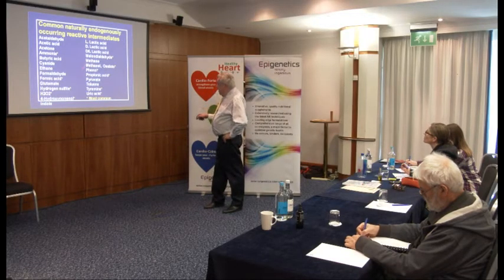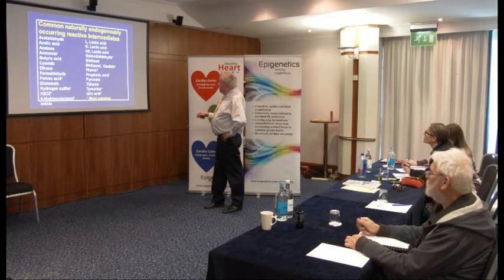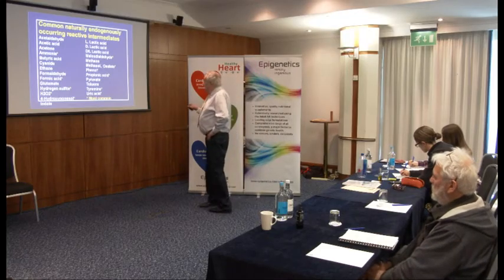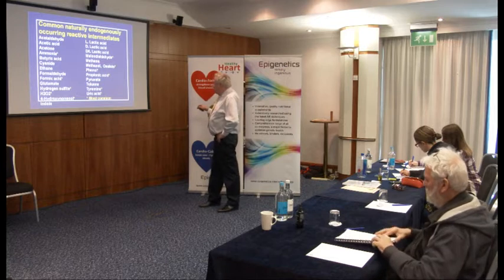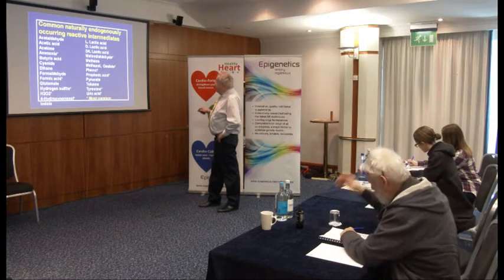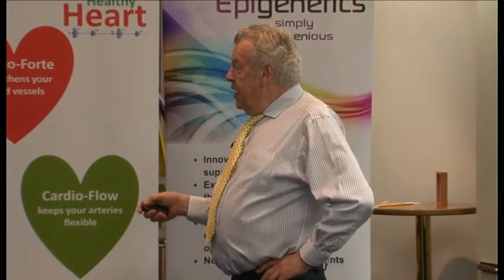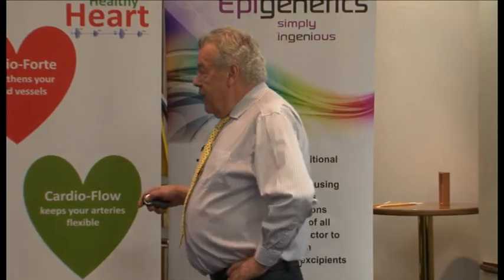Malondialdehyde, again, like 4-hydroxynonal, is an aldehyde produced from rancid fats. Methane is a gas produced, one of the gases of flatulence in the gut, produced by the breakdown of starches and cellulose. This is what's produced and given off by the cows as a gas, creates global warming.